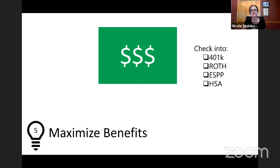So here are some acronym things that you could look into. Each company is going to have different benefits, so you should ask about that. Another thing that I always recommend for people to do is to either teach themselves some financial basics or to hire a fee-only financial advisor.